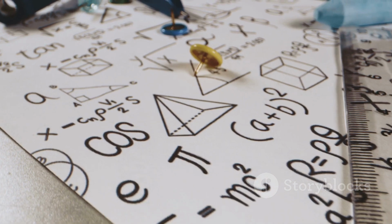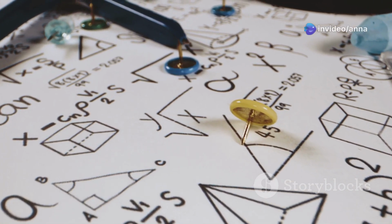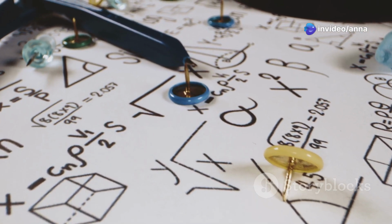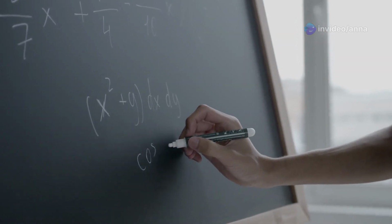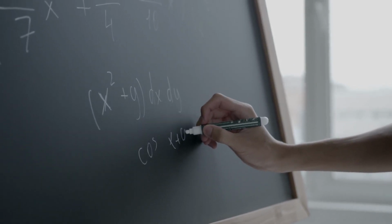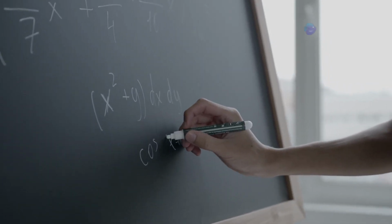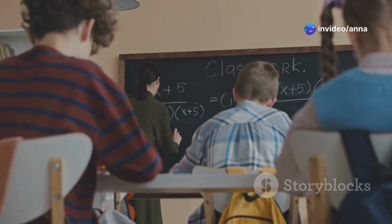Radicals. You'll learn about square roots, cube roots, and other radicals. Understanding radicals is important for solving equations that involve roots and for simplifying expressions. Polynomials. These are expressions with multiple terms, like 2x squared plus 3x minus 5. You'll study how to add, subtract, multiply, and divide polynomials, as well as how to factor them.